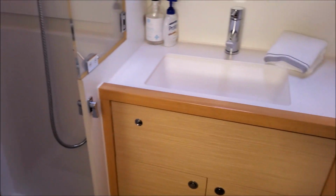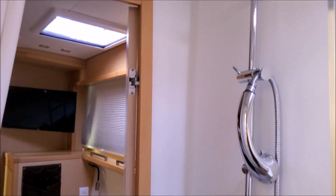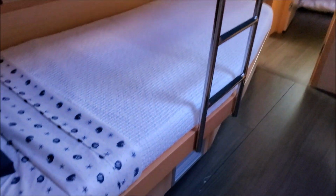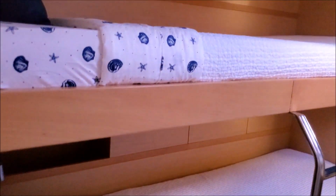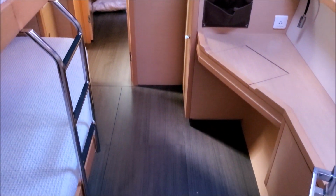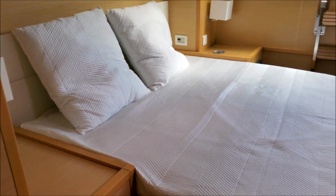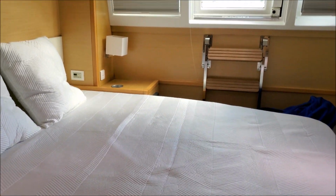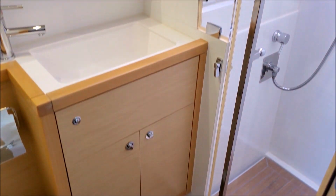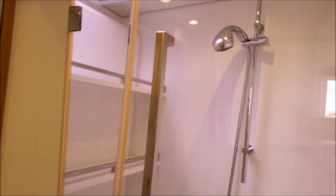Into the midship's cabin, we have a head and shower, and bunks for crew. The port aft cabin has direct access to the aft deck, all the TVs are new, large head with separate shower.